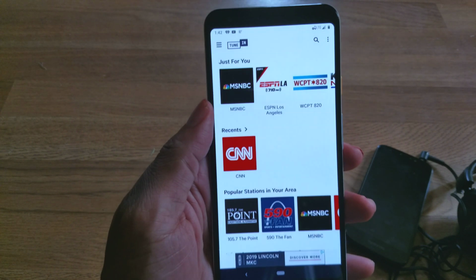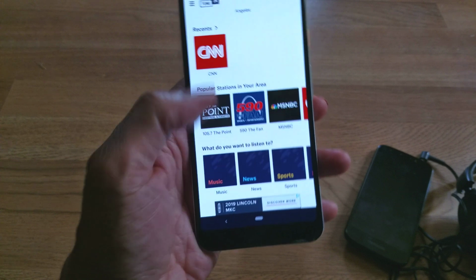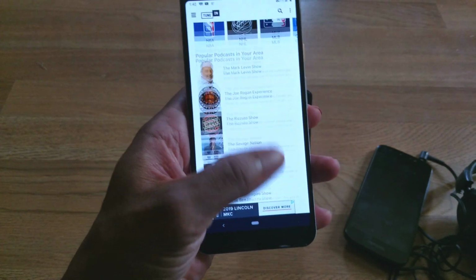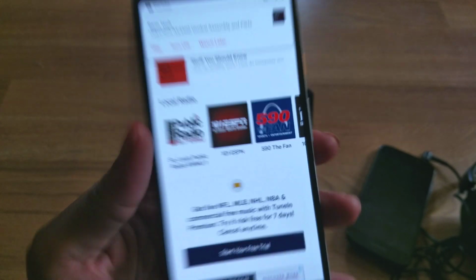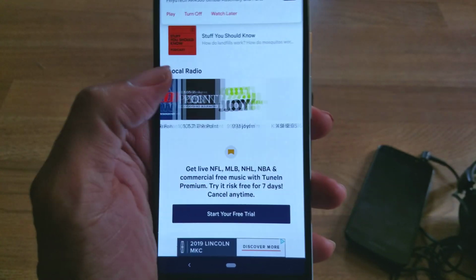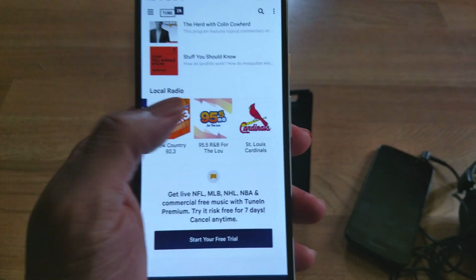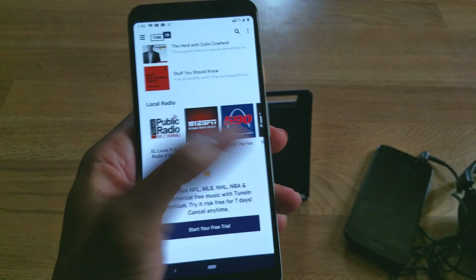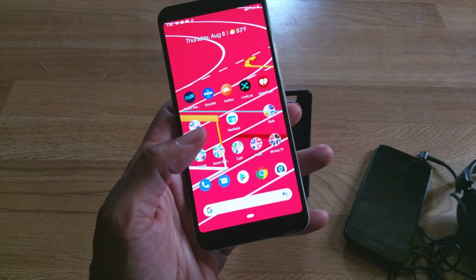All right, so TuneIn does have my local radio stations. Once you scroll up, you will see it. You have to keep scrolling. All right, local radio. So the TuneIn application does have my local radio stations available for me to listen to. All right, so this is one app I will recommend for your Google Pixel.